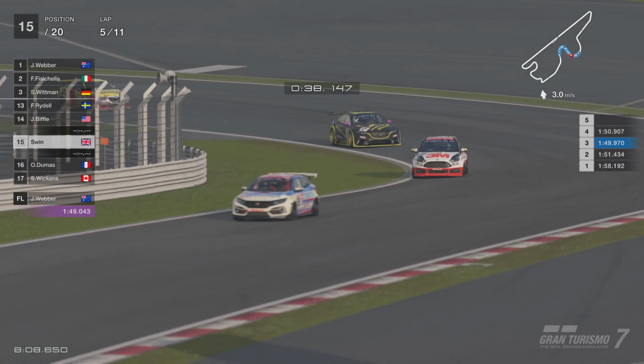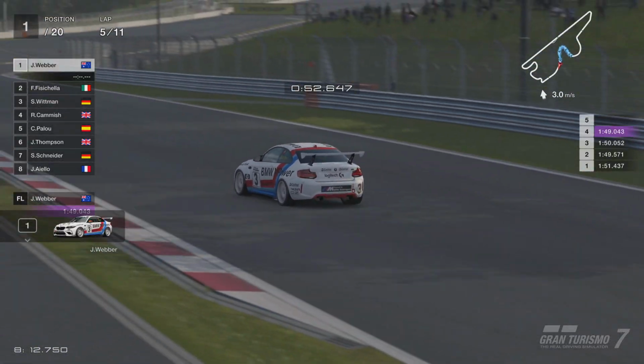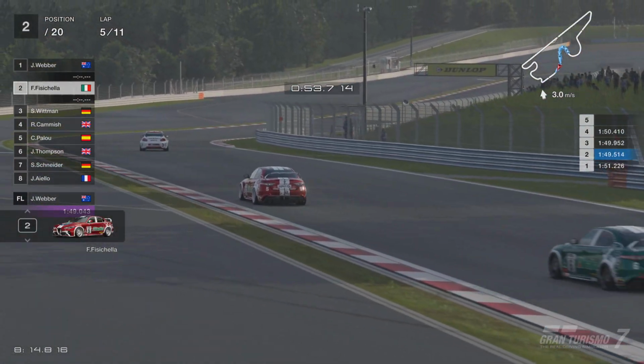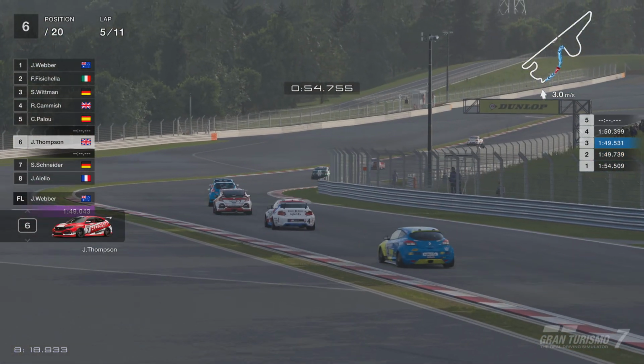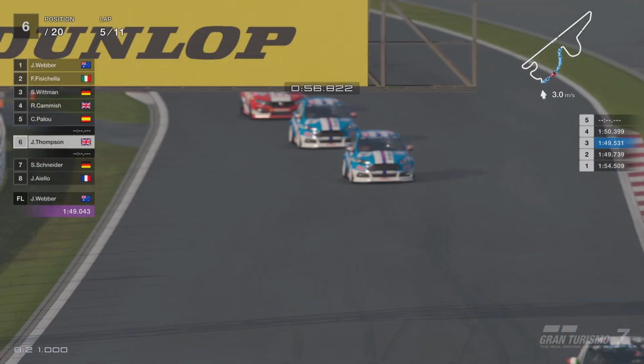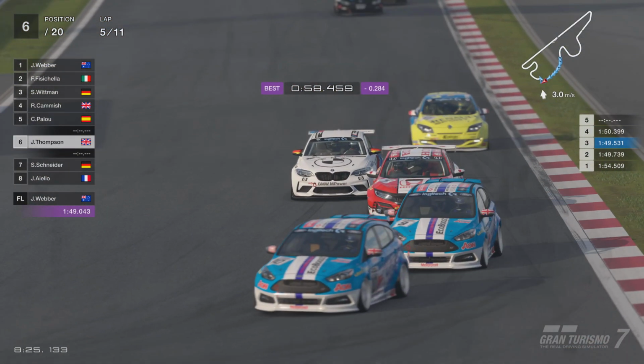Webber still leads, but going by the map you can see a consistent string of cars. No gap. I mean, there probably is going to be a decent gap between Kamish and Wittmann. You can see it there. You can also see a slight gap between Aiello and the two Volkswagens.